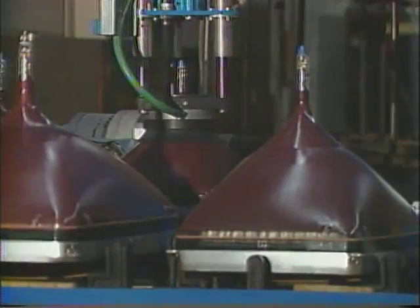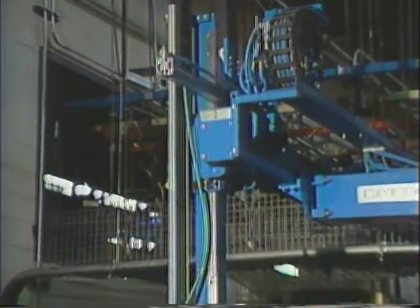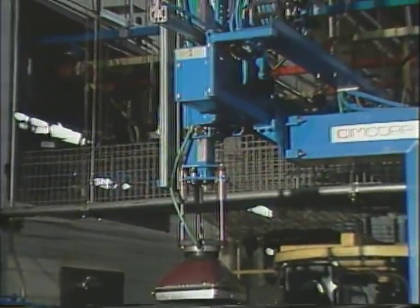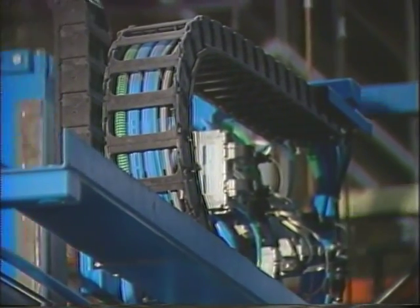Secondly, we use them to provide a more consistent quality product. If the robot does it, we know how it's going to be done every single time. Sometimes in a manual operation, you can have different people doing it and doing it a different way. We need to have a consistent application. That's why we use the robots.